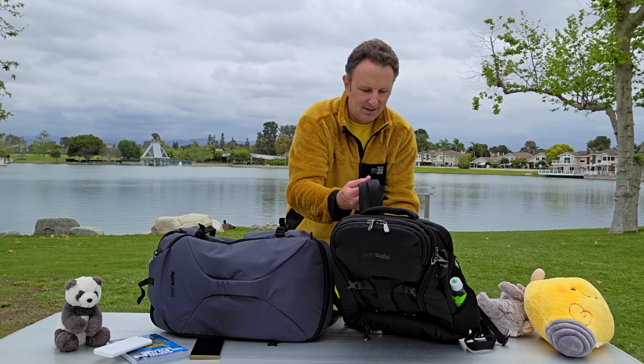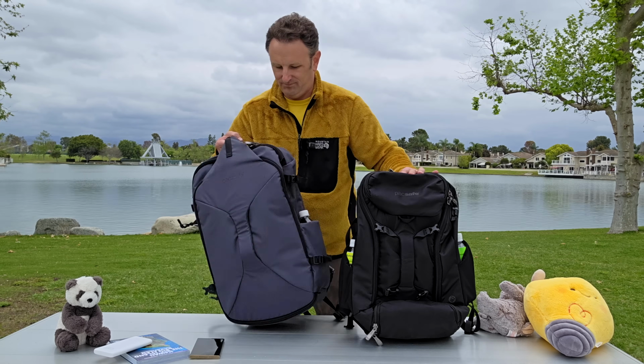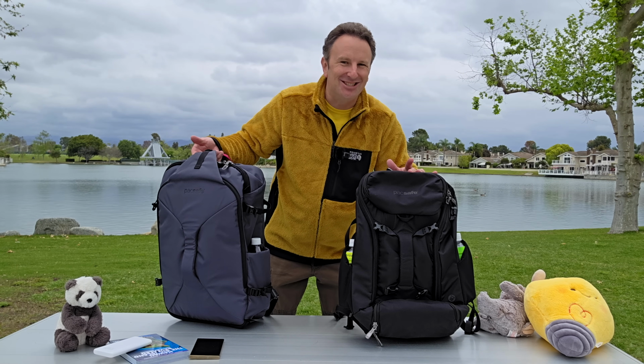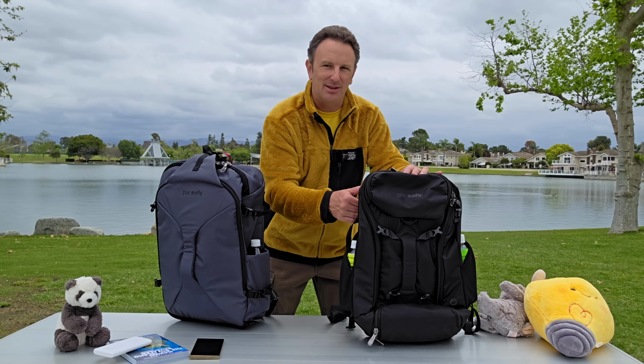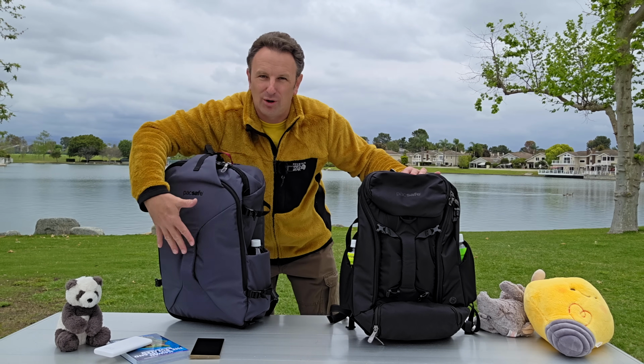I like that this one has 2 water bottle pocket holders on the EXP35. This one only has 1, but it's bigger. How much hydration do you like? Do you like 2 bottles? Do you only want 1? I like the placement of the laptop pocket in the EXP35. I don't love it as much in the EXP45, which puts the weight more out here on the front.